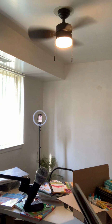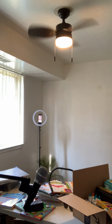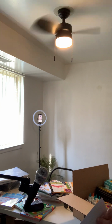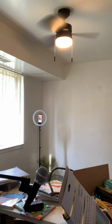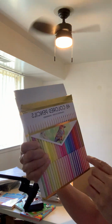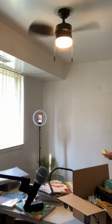They're not going to use all these. They can use whatever colors they want to use. But sometimes you keep your eyes on your kids. See, different colors on the back. You watch them when they're coloring and drawing and everything.